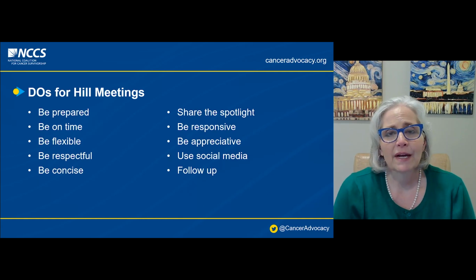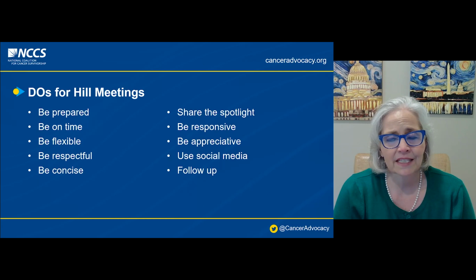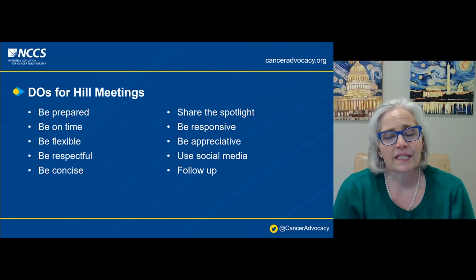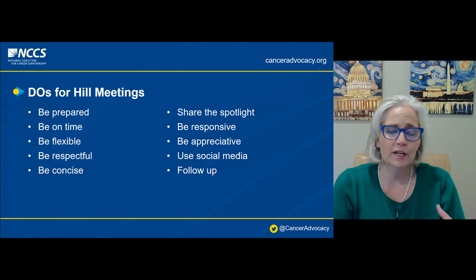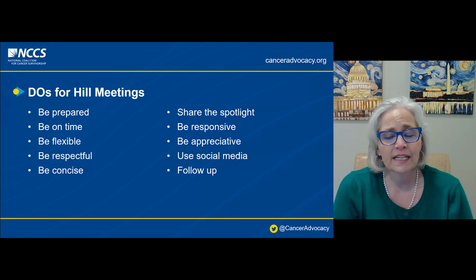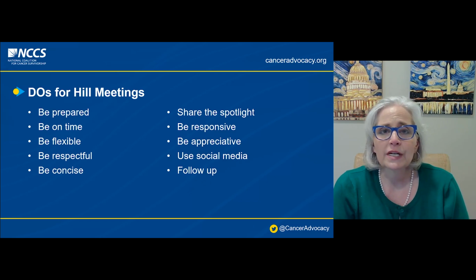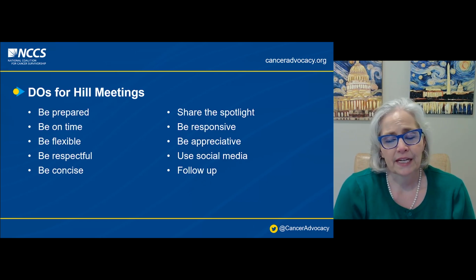You should not expect to have more than 30 minutes. And a lot of times these meetings will be 15 minutes because they honestly sometimes will be in back-to-back meetings all day long. The most you would expect is 30, but sometimes they'll cut you off around 15. So the more concise you can be, make sure you get your points in. And then if you have more time and you can talk about other things, that's great. But if you spend too much time on introductions or sharing your story and you don't get to the meat of it and then they have to go, you've lost your opportunity.